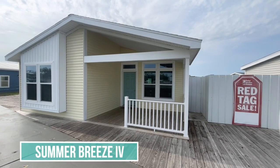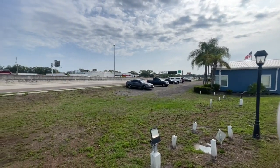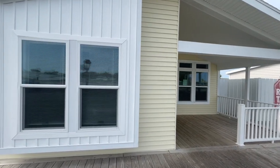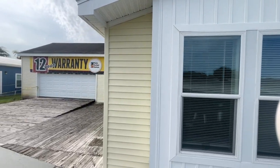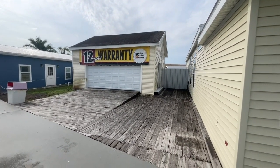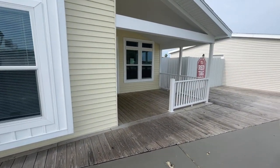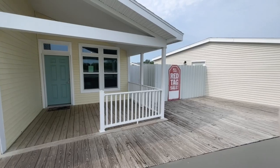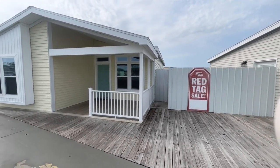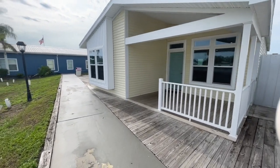It's really hard for you to hear me because we're literally right on the side of the highway. But I did want to show you the exterior, and I wanted to show you that if you were interested in the garage, this is what the garage would look like, okay? So you've got a garage, and then this is the Summer Breeze. Really cute home. Not sure how many bedrooms and bathrooms. We're gonna find out together. So you got your Summer Breeze right here. Let's take a look.